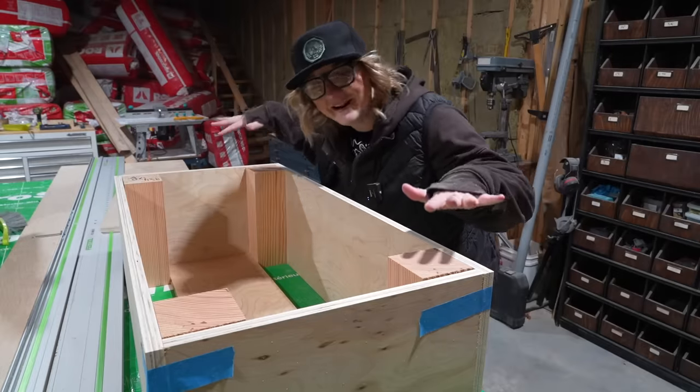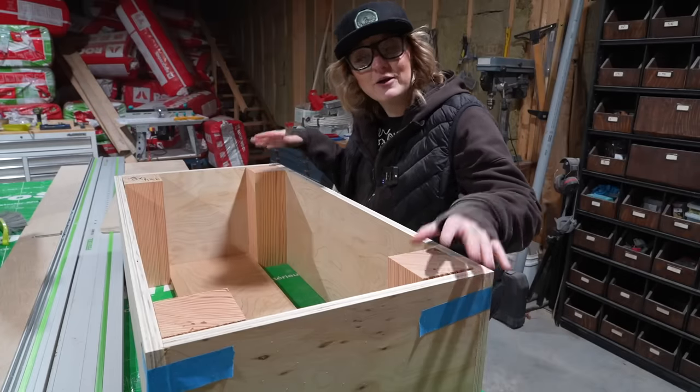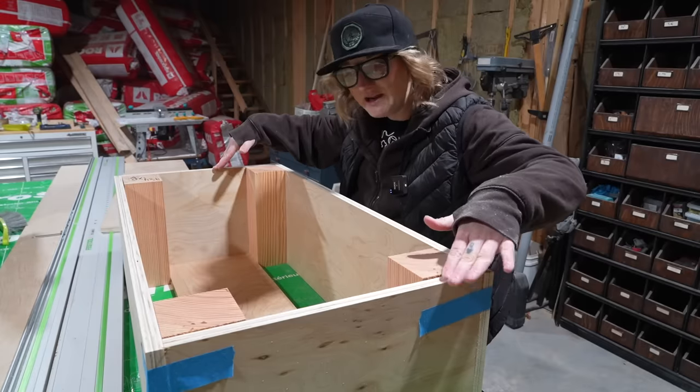Okay, guys, check this out. I ended up putting this box pseudo together. It's not actually together right now. It's literally being held by tape. But I wanted to show you what the goal was. So we're gonna have our two inside pieces, our two outside pieces. These are sandwiched in between.